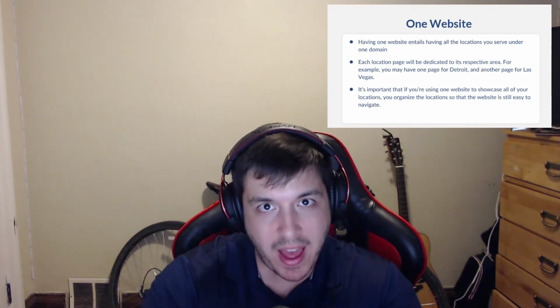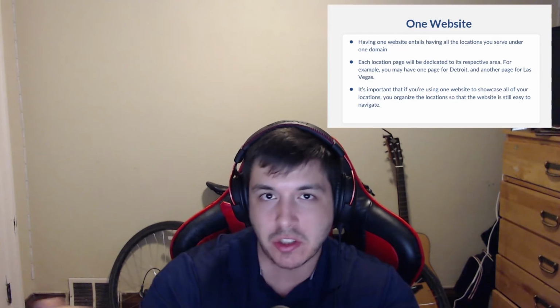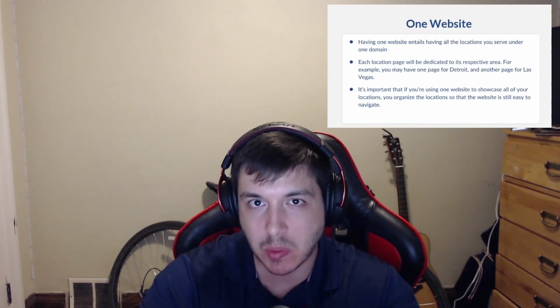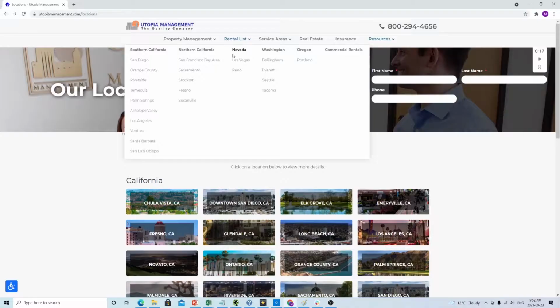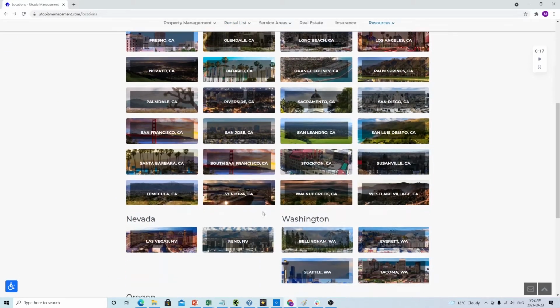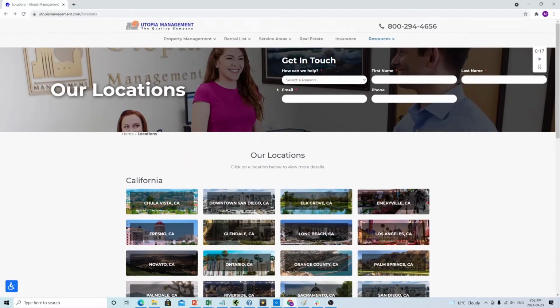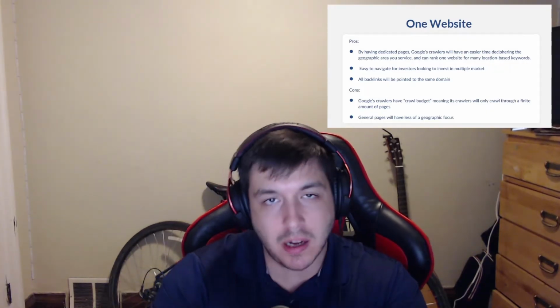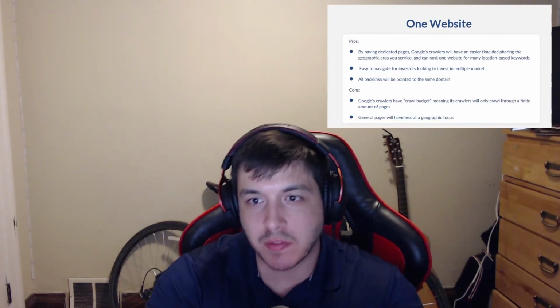Now, with that, if you have a lot of different locations or service a lot of different regions, it's important that you organize this on your website. So you want to make sure that you have an areas we serve page that shows each different region and all the different cities that you service in that region, or even have a drop-down menu that divides everything by each region that you serve. So now let's go through the pros and cons of having one website that services different locations.